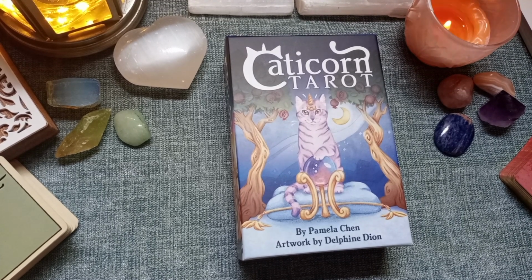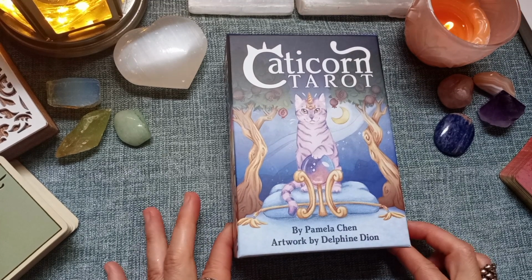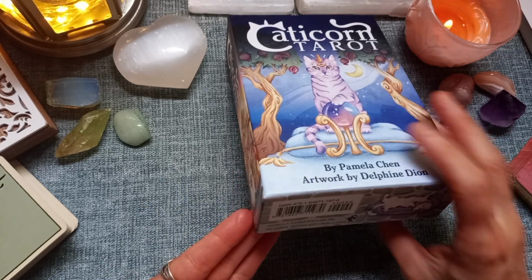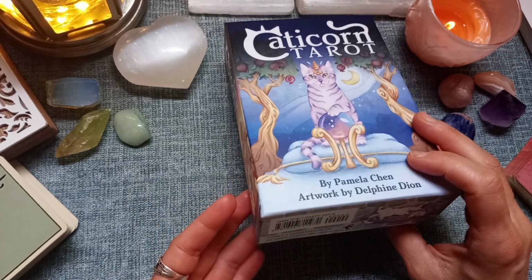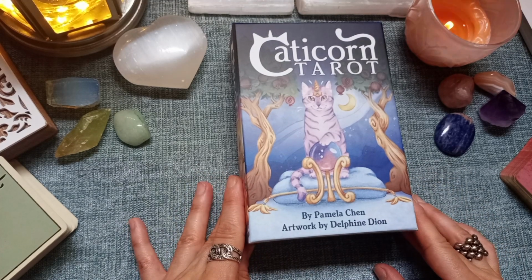Today I'm taking a look at the CATICORN Tarot by Pamela Chan with artwork by Delphine Dion. This is a mass market deck just released by US Games Incorporated. They sent me this review copy and I'm really grateful for it.